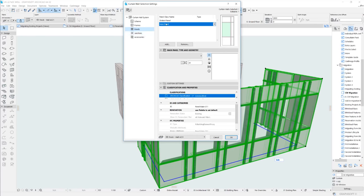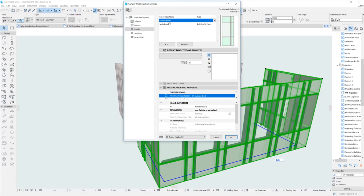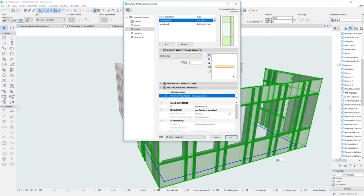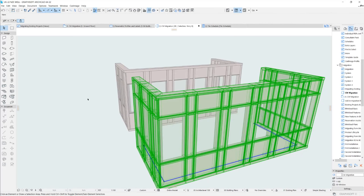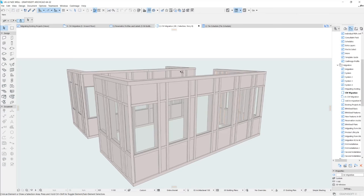and let's select the main panel and change it to the built-in CW panel, this one, and select the distinct panel, and let's assign the CW panel 22, this one right here. I click, perfect. Now click OK. That will update your model. Everything is looking fine.